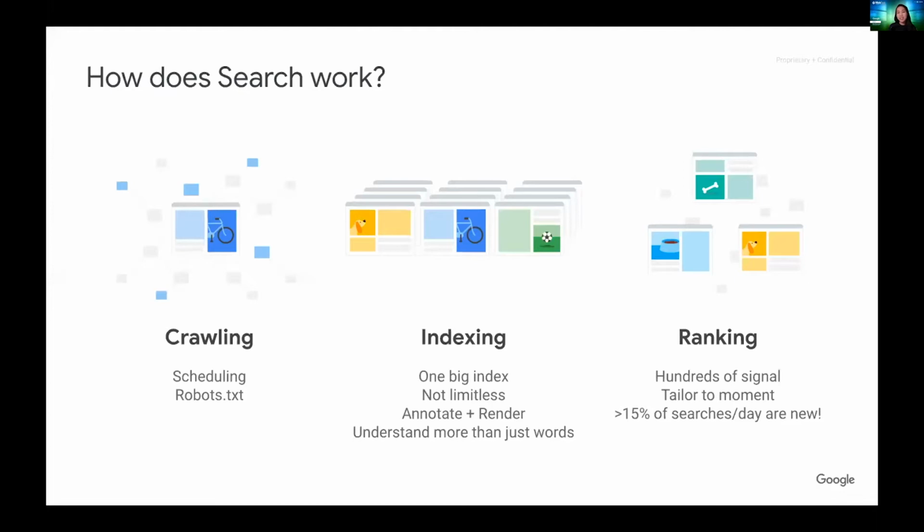In 2017, I think, we found that 15% of searches per day are new. Therefore, ranking only happens in real time when you are searching. It's not something that we did before you start searching.